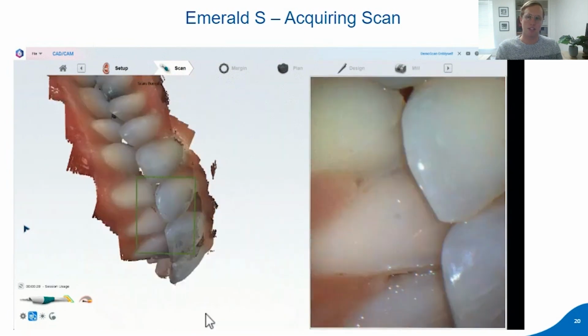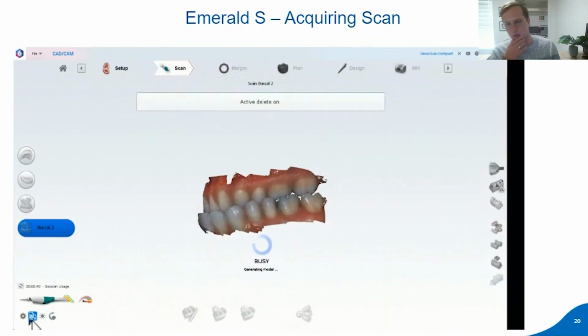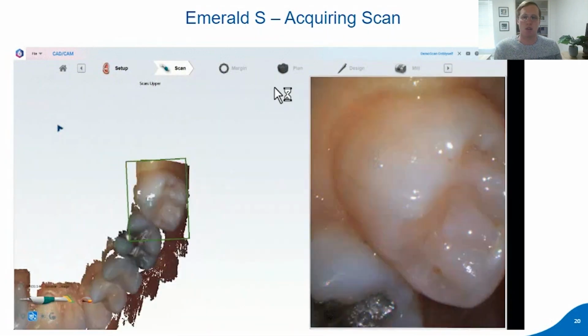We're making sure that the arches click together. You'll hear a sound once they do. And afterwards, we know we've captured the bite for our non-restorative scan.